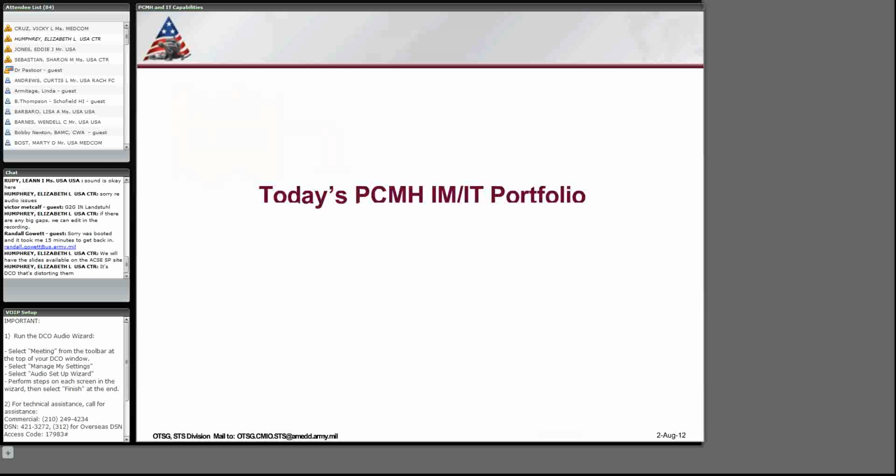Now I'm going to talk about what we have today in the PCMH IMIT portfolio. I do not expect that anything in here is going to come as a big surprise or news to you, but I do want to make sure that we are all tracking the same items. If I've left any out that you think are important IMIT enablers, I'd love to hear about those.